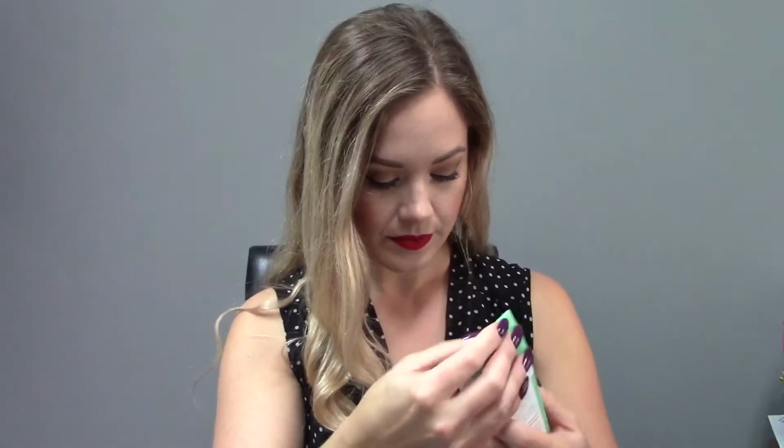I believe this is a full-size product. Yeah, it's nice, it's got a nice slip to it, but it's not thick. So I think that's gonna layer really nicely. It just has that nice kind of spa smell. So that was a high-priced item.